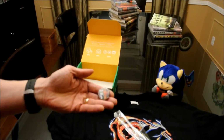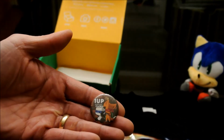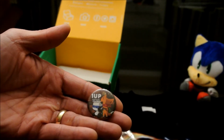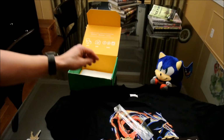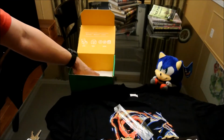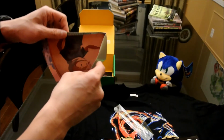Yeah. There is a 1UP button with 1UpBox's characters. Team. Oh, okay, so it's not speed, it's team. Nice. Okay, cool. Oh, I guess that makes sense with Rocket Raccoon. They're just teams of people. Oh, because Justice League, and then Sonic and Friends, and then Guardians of the Galaxy.